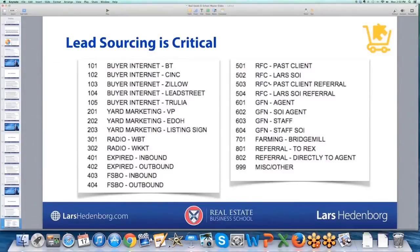So anyway, we went to three numbers to denote each of our buyer lead sources. So we have 100 series, 200 series, 300 series, 400 series, 500, 600, 700, 800, and 900. So we don't really have this many. This sort of confuses it a little bit, but the 100 series are buyer internet leads.